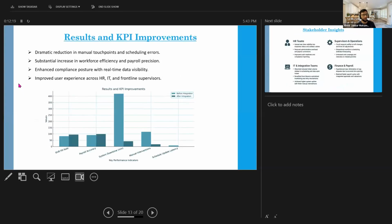And then you have the results and the KPIs. We have a dramatic reduction in manual touch points and scheduling errors. This is a repetition of the earlier point. And then we have a substantial increase in workforce efficiency. Then we have higher compliance, and we have real-time visibility.